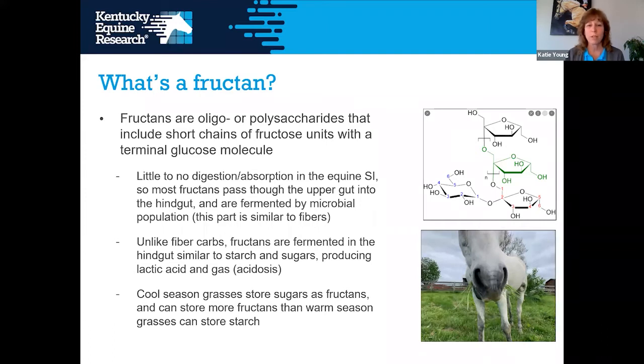molecule. That's great English, isn't it? Okay, so fructose and glucose are both sugars. Glucose is a 6-carbon sugar, fructose is a 5-carbon sugar. We eat those sugars in our human foods on a regular basis, and horses do too, but the fructans are chains of fructose units, and they do have a glucose, simple sugar molecule, as part of that chain.